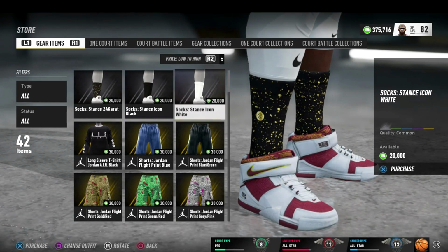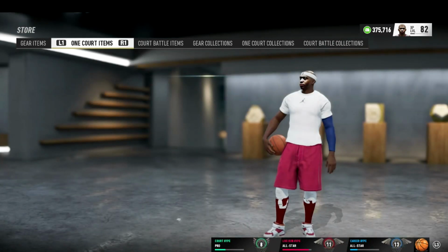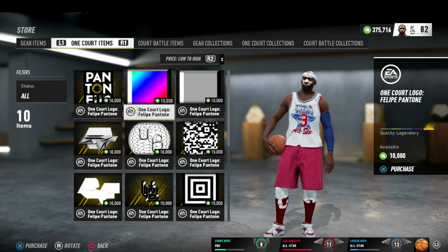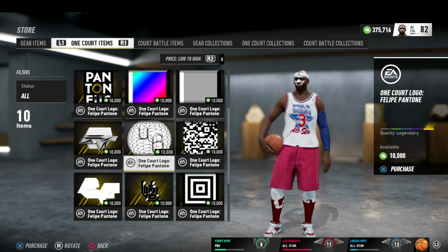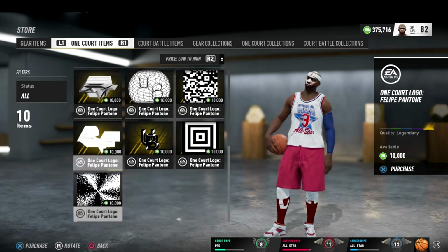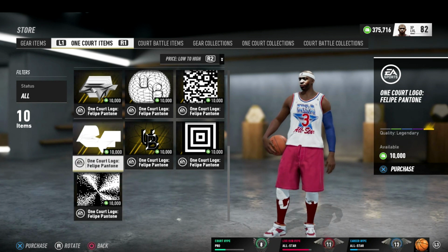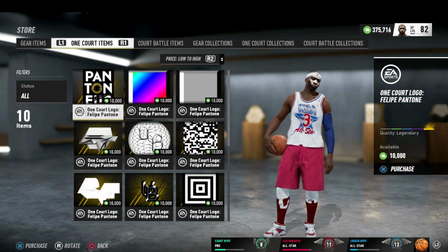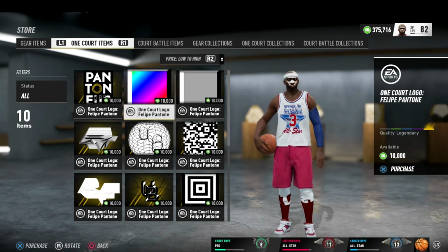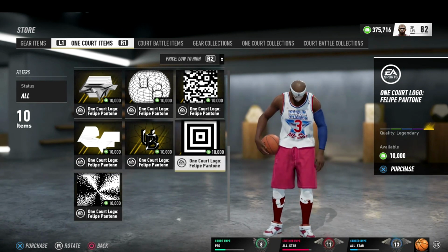Am I tripping? I don't know, man. Is it this? Are these the items that's new? I think it is the court. I think these are the new items. I don't remember seeing all of these. I remember seeing this right here. I could be wrong with this too, but I don't remember seeing these logos and stuff. So I don't know.